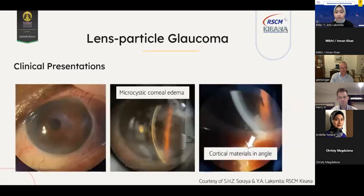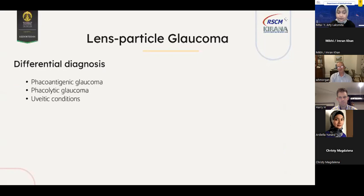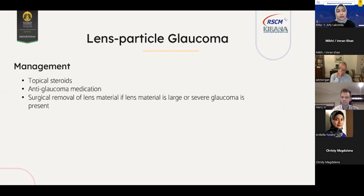This is also our patient with raised IOP one day after phacoemulsification, and there's corneal edema, and apparently we observe some fluffy cortical materials at the inferior angle of the eye. Differential diagnoses may include phacoantigenic glaucoma, phacolytic glaucoma, or sometimes uveitic conditions. The management of lens particle glaucoma includes anti-inflammatory therapy with steroids, anti-glaucoma medication, and sometimes, but not always, surgical removal of the lens materials if the lens material is large or severe glaucoma is present.